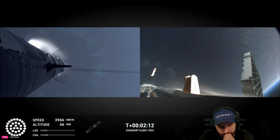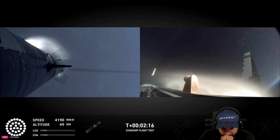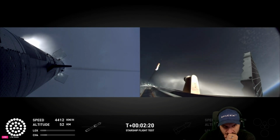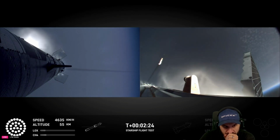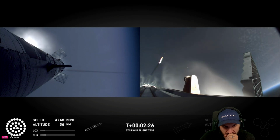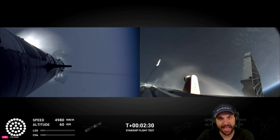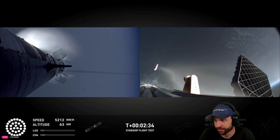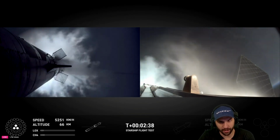Right now, the tower team is doing their go, no go. Come on. And we might hear some really good words soon, too. The gate for them trying the catch attempt happens right after Starship separates, so listen for it. Gorgeous, one of the most gorgeous things I've ever seen in my entire life. Coming up on hot staging. There we go.